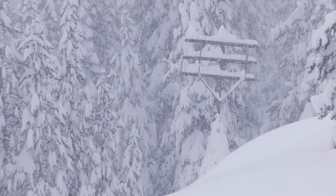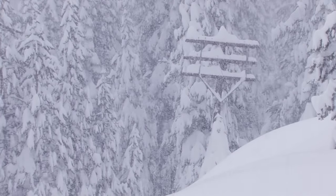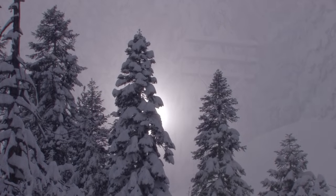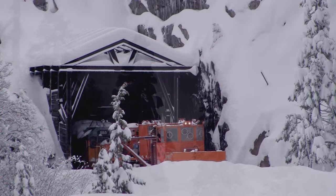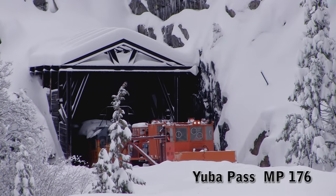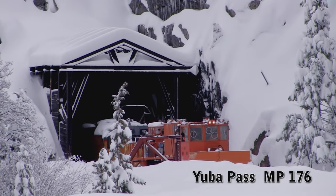As the afternoon wears on, the snow picks up again, adding another layer of white to the scene. Over 50 inches of new snow has fallen from the recent storms. Moving down to Yuba Pass, the 4034 emerges from Tunnel 35 on the single track.